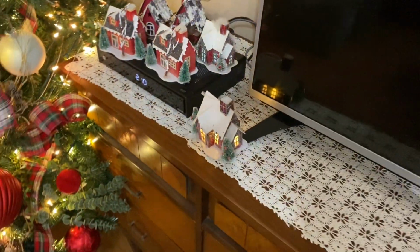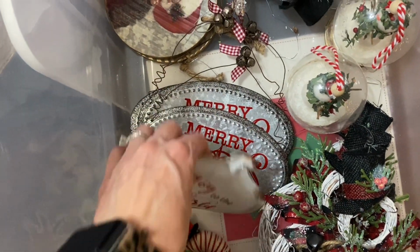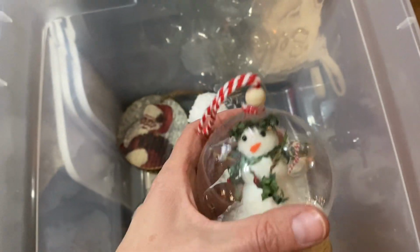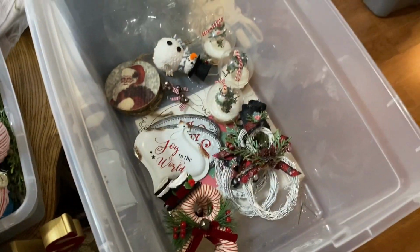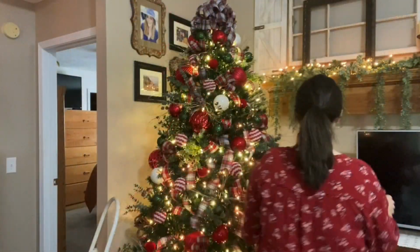And then over here in this little bin, try not to make you dizzy, I have a couple of little snowmen, a couple little galvanized signs, these little round things here. I have a snowman, and then I have this little snowman snow globe thing. I only have three of each or less, so I don't have a ton of ornaments to put up there, but I'm gonna add them just to see if it adds anything to it. If it doesn't, if it's too much, I'll just take them down. But I had them up there last year and they were cute, so.